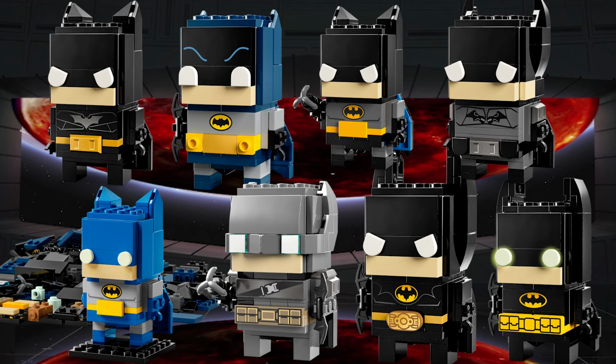I will not be buying this until I get to watch a video of the bare minimum you need to buy, because, well, at least the way I positioned it, I would like to build the top half of these at a bare minimum, being the Christian Bale, Adam West, Kevin Conroy, and Robert Pattinson Batmans. And the other 4, the comics, Ben Affleck, Michael Keaton, and the Lego Batman, I would at least like to build them. If I was only able to build 4, I'd build those top 4. So who knows? Maybe with the pieces they give you, you can be creative enough.